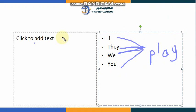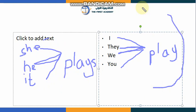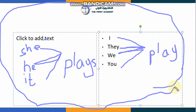While, let's go back to this, everyone. What happened? Okay, while she, he, and it are very active and they can change the verb. Well done. So they will change the verb and we are gonna add S. Okay, so everyone, as you can see, she plays, he plays, it plays. You need to write this on a piece of paper and please don't forget it.